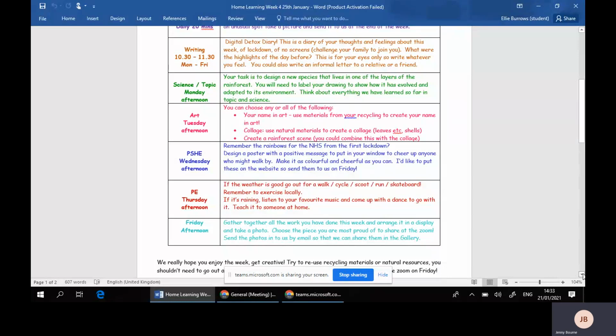So make it as colourful and cheerful as you can, and I'd like to put them on the website, so send them to us on Friday, please. So anything that we've asked you to send in, wait till Friday, because you shouldn't be emailing or using any social media or anything before Friday. Okay, so a positive message, nice and colourful, and stick it in your window to cheer up people that might be walking by going for their daily exercise.